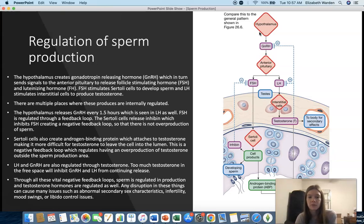This is a negative feedback loop as well, which regulates having an overproduction of testosterone outside the sperm production area, and it also regulates sperm being released out into the cell. LH and GnRH are also regulated through testosterone. If there's too much testosterone in the free space, it will inhibit GnRH and LH from continuing release. As we said, they were tied earlier. So basically FSH and GnRH together regulate this system. Through all of these vital negative feedback loops, sperm production is regulated, and testosterone hormones are regulated as well, which is also a vital aspect of sperm production.